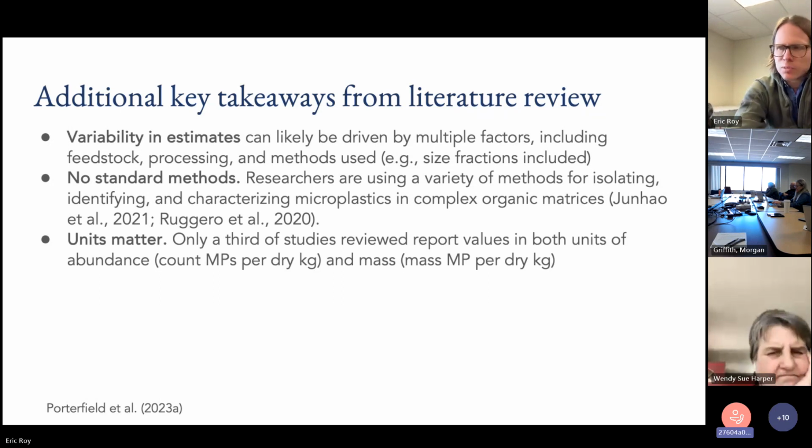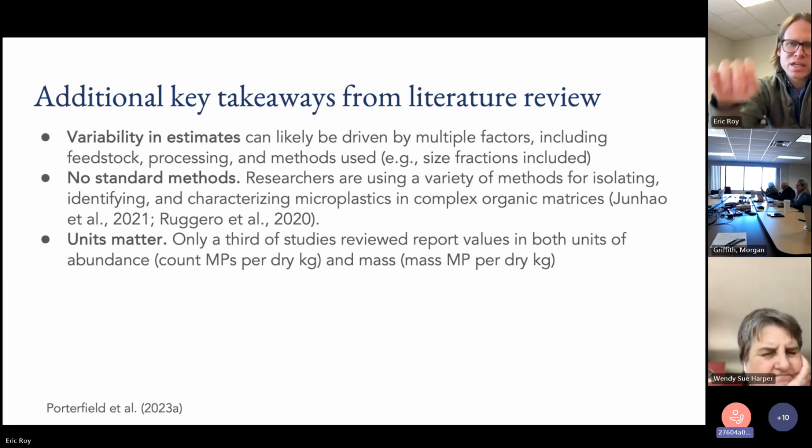And units matter, and we'll show you some examples of why this is the case as we get into our primary research. There's just kind of this disconnect where we have some researchers only focusing on abundance, so only focusing on counts, others only focusing on mass. Only a third of the studies we reviewed at the time looked at both.